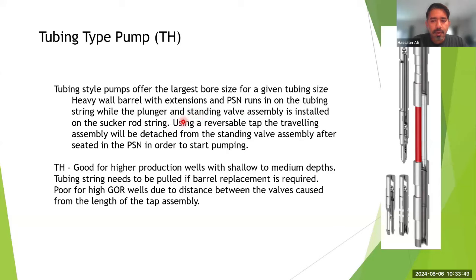So there are some components of this pump that you can replace by just pulling the rod string, but not all the components. And one of the things about the flexibility that the tubing type pump offers is that for high production wells, it is very suitable, and it is suitable for shallow to medium depths. And as I mentioned earlier, the tubing string needs to be pulled if you are going to replace the barrel. But if you are just changing the standing valve or the plunger, you don't need to pull the tubing.